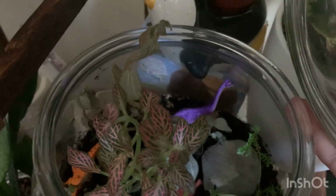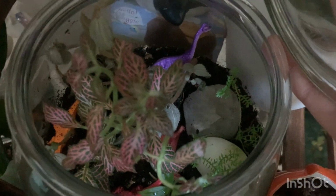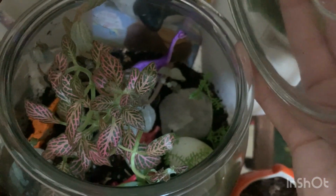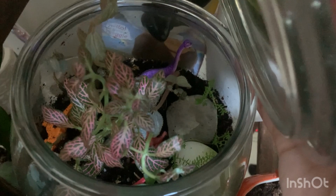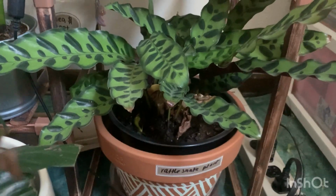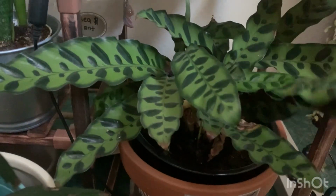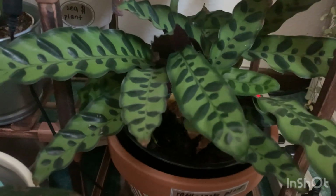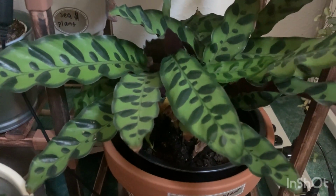This is my terrarium. You can open it up and look. We still have our nerve plant, aluminum plant. We have some kind of moss thing that I forget what it's called, and some dinosaurs. And at the bottom we have another rattlesnake calathea. This one's my bigger one. It has never been munched and it's just here looking pretty.